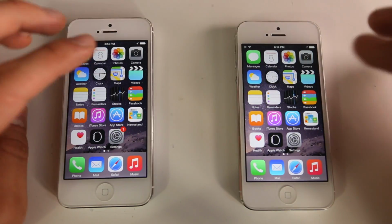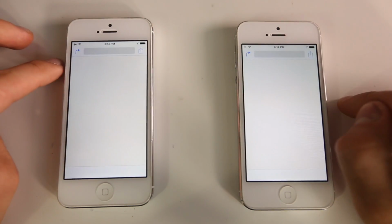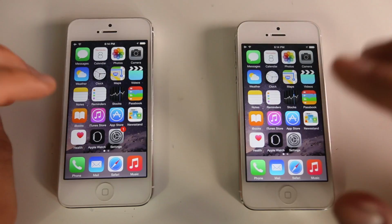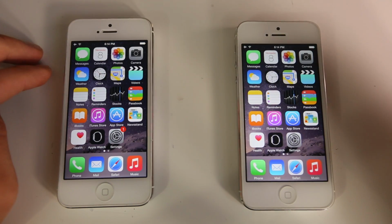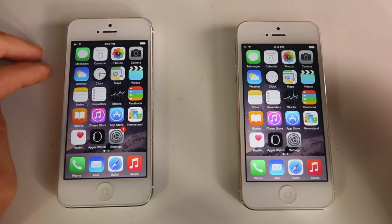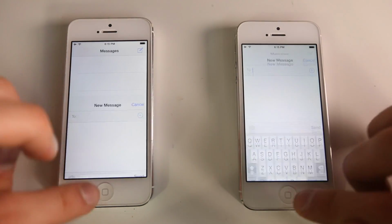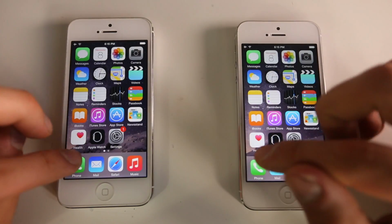I mean, it looks like it's a little bit faster at every single application that I open, and that's amazing. Again, faster on 8.3. So that means, you know, those little seconds, they add up. It might not seem like much, but it certainly is a lot when you use your device a lot. Messages. So again, a little bit faster on 8.3.